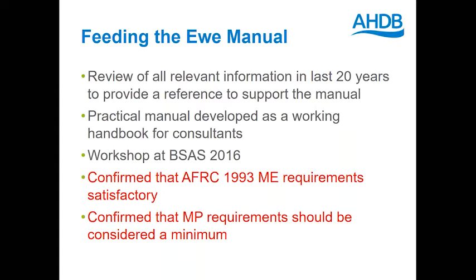It's very much been developed as a working handbook for consultants, vets and progressive farmers. Probably the average farmer would maybe not appreciate it, but would want the simpler version that is in one of the simpler Better Returns manuals.